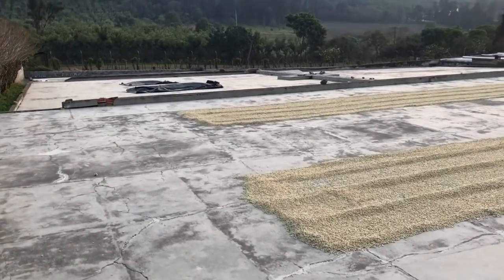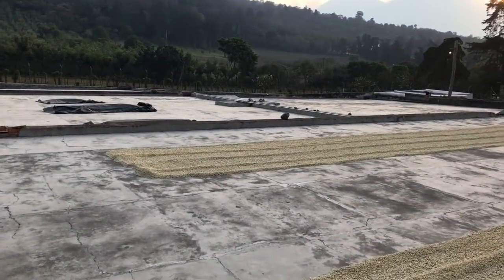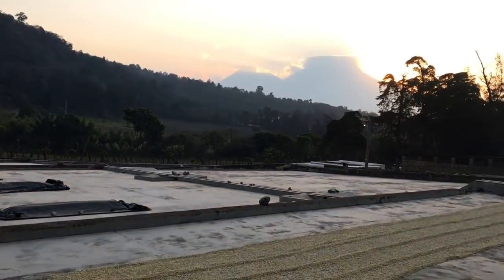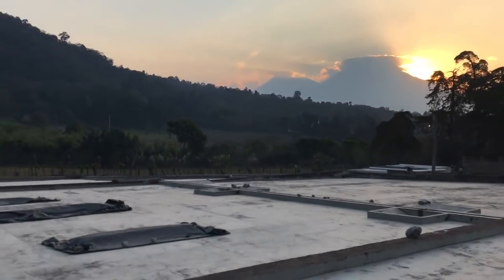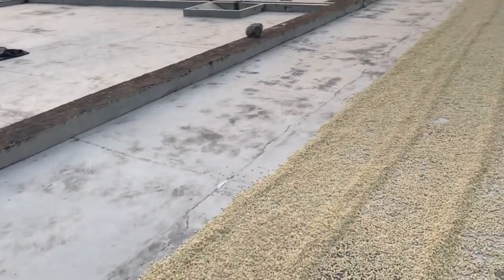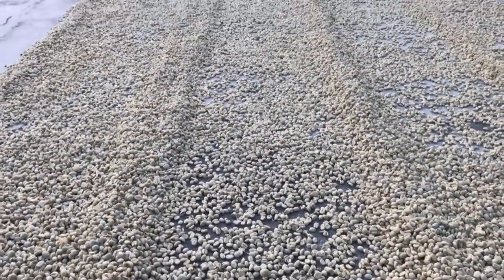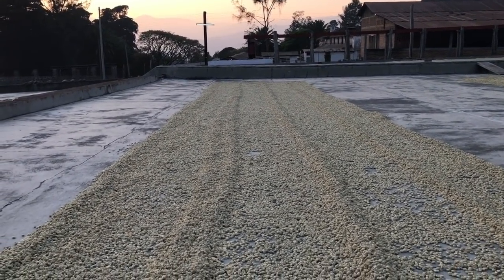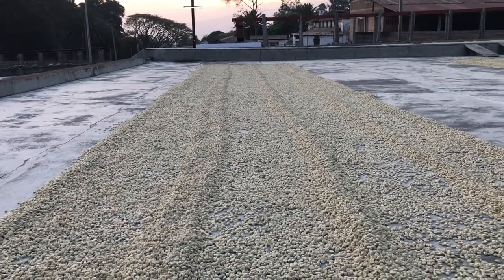We have yellow Bourbon. We have the normal red Bourbon. I don't think we're getting Tekisic Bourbon this year from here, but we cupped it. For some reason that variety didn't work out. And this year we have Java, which is a variety that I found in Nicaragua first, and has come here, and it's actually super delicious here in Antigua.